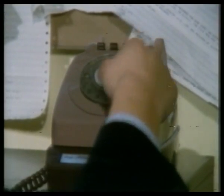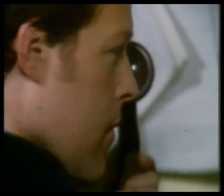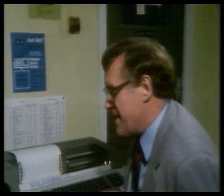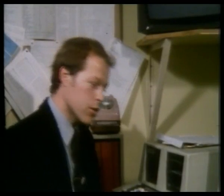And the first thing to do is to connect the library's terminal through the telephone to any one of a number of large computer databases. In this case, in another part of London. I'm looking for the application of microcomputers or computers in the home. Where do you think we should start? Computers? OK, we'll try computers first of all.